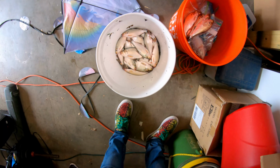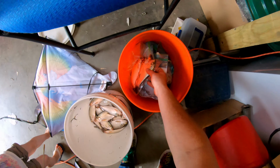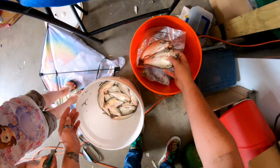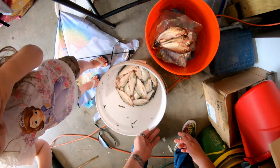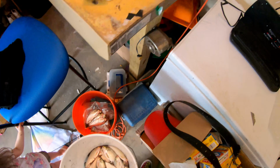All right, we've got all of these fish. We're gonna use some of them for bait today, but I'm gonna go ahead and use this new vacuum sealer. It looks to do a great job compared to the old way. I've got some smaller ones, about 6 to 7 inches, and also some ones that are over a foot long. So hey, Daddy, we're gonna go ahead and try this out.